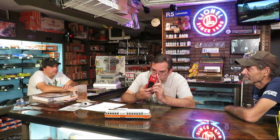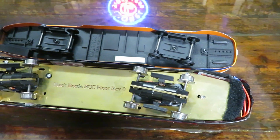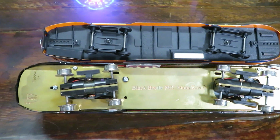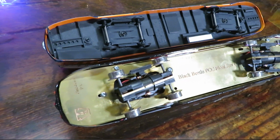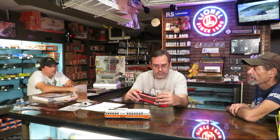Was it made by Brink? Yeah, I think. Black Beetle PVC floor. They have little motors, brass. As far as I know, I'm not sure if that company's around anymore. Didn't Bowser make one too? Bowser made one as well. That was what I was going to put in mine, was a Bowser, and then Bowser stopped making them.